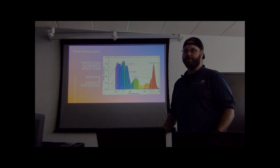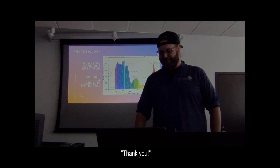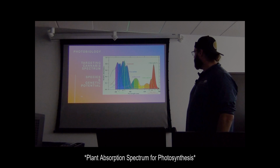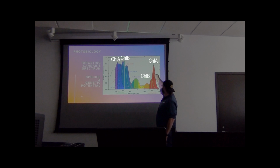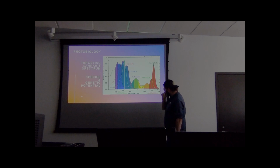Thank you. Yeah, for sure. So, targeting spectrum. This is the general plant spectrum here, and you can see that right here we have chlorophyll A and chlorophyll B at 410 to 425 and 460, these peaks. And then we have chlorophyll B and chlorophyll A again. This dark green line is your chlorophyll A, and the light green is your chlorophyll B.